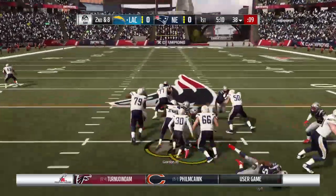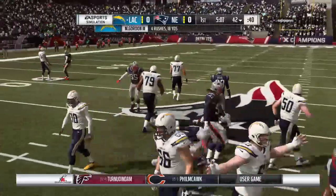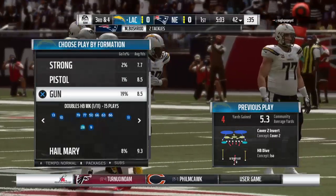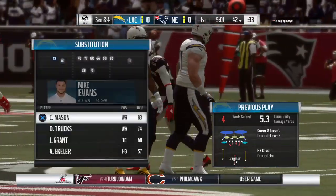Now the handoff comes to Gordon. And hard running's going to get him over the 40 to the 42. 4 yards on the pickup there as it'll leave him with a third and about 4 more for a first.